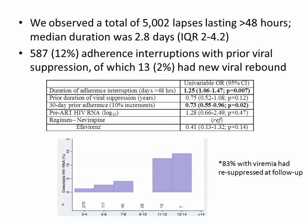But what we were able to show is that with each day of the duration of the interruption, there was about a 25% increase in the risk of losing viral suppression. And you can see this graphically here, that as the duration increases, the risk of having detectable RNA increases. We also looked at some other factors like prior duration of viral suppression, the 30 days before the lapse, what was their adherence pattern during that time, their initial viral load, and also the type of therapy they were on because of half-life influences. And we did see that higher adherence is protective. That's what you would anticipate.